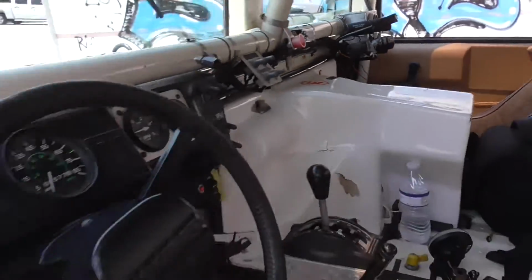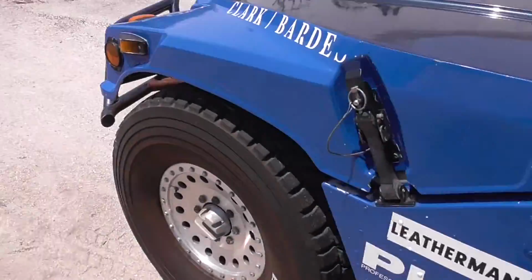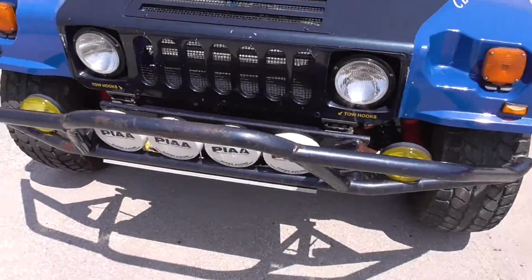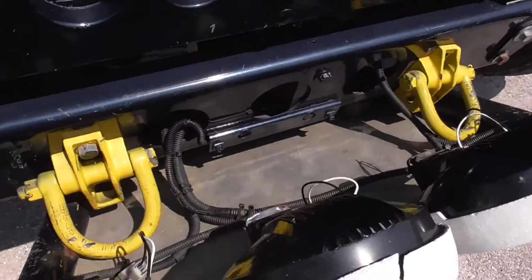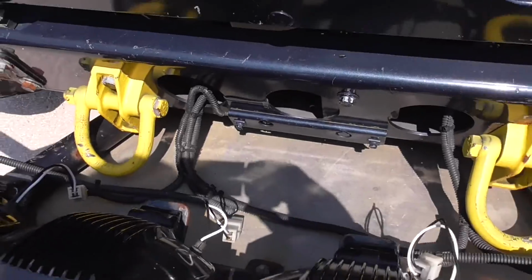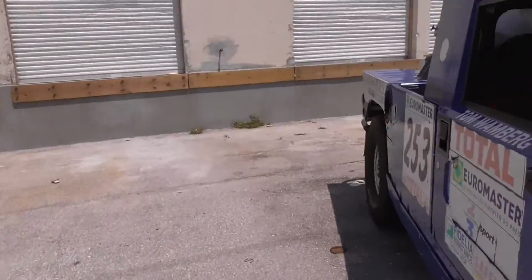Now let's go take a look at the other side. And as you can see, this is a very wide vehicle. This area is for the tow hooks. There could be a winch there, but I guess they thought it would be more important to have the skid plate for off-roading and the off-road lights. You got to see at night. A lot of the rally was at night.